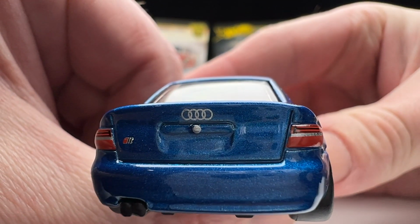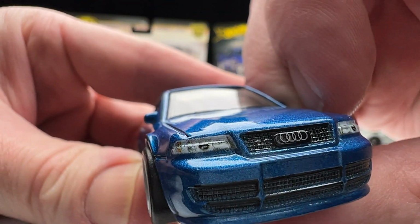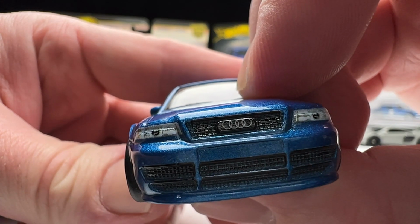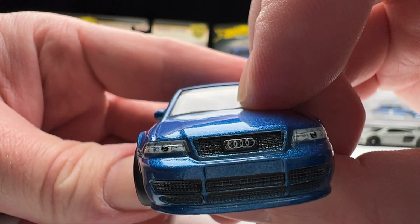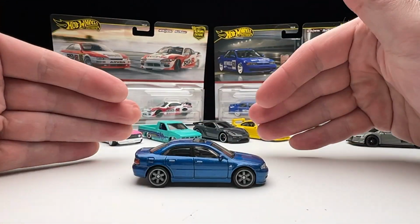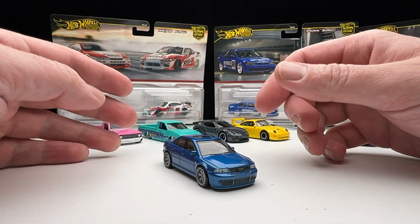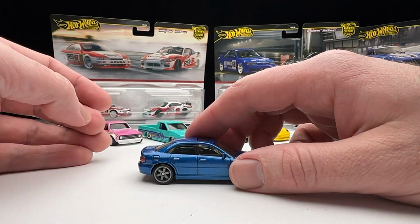Actually, really sharp graphics. It looks like they're tampo'd, not printed. Front is printed, it looks like, but it still looks pretty good. Yeah, this is a nice, clean model. Nice little replica of the car. I think it does well.